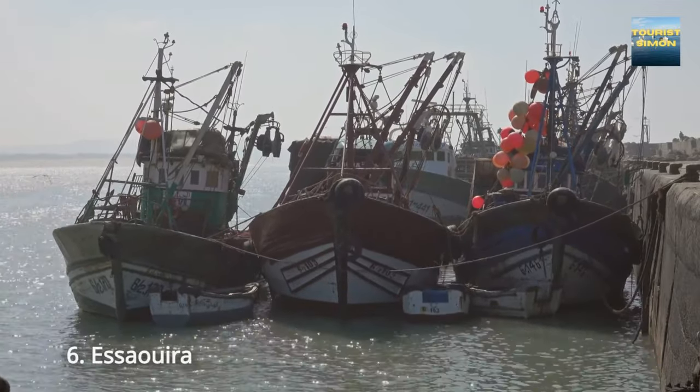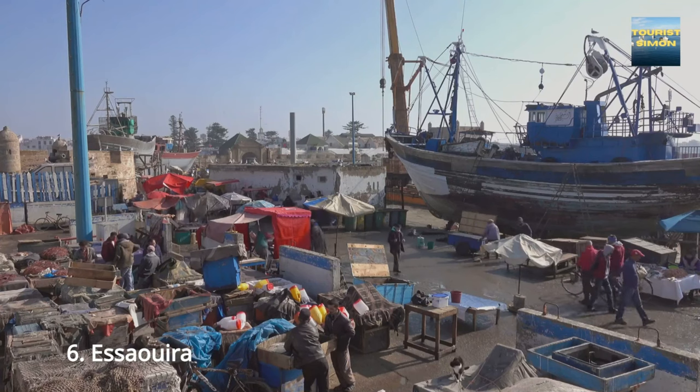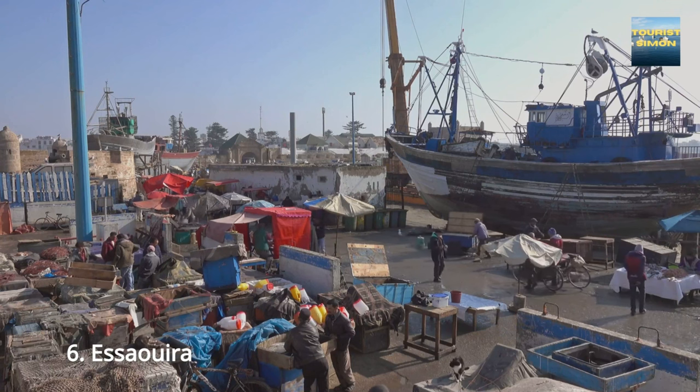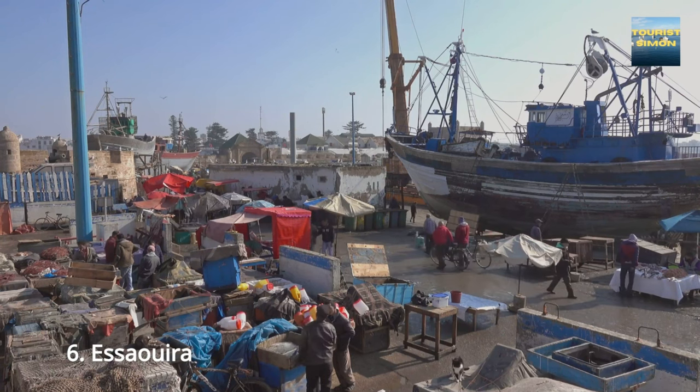Sahara is a charming coastal town known for its beautiful beaches, historic medina, and fresh seafood. Visit the Scala de la Ville fortress, the Moulay Hassan Square, and the Sahara Citadel.